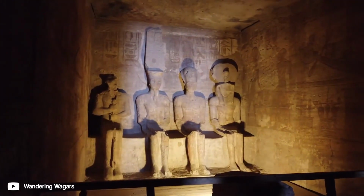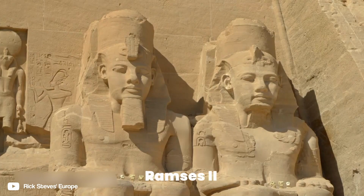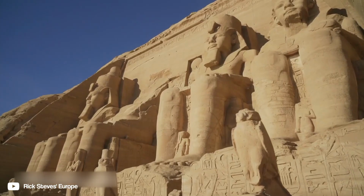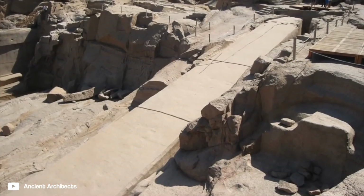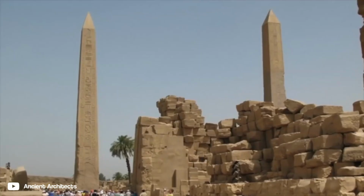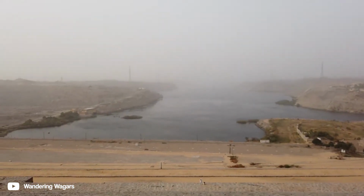The temples consist of two large structures that resemble giant stone statues, of Ramses II himself, or his wife Nefertari, or possibly both. The temples were carved into mountains using sandstone, limestone, and granite blocks quarried from Aswan 450 kilometers away by workers who had to haul them over land using sleds pulled by oxen, before transporting them by boat down the river to Abu Simbel.